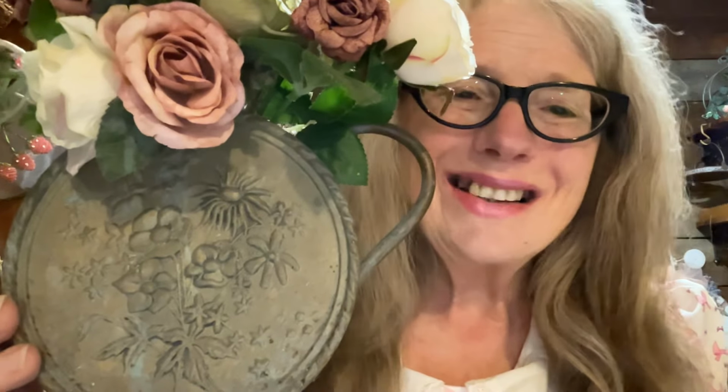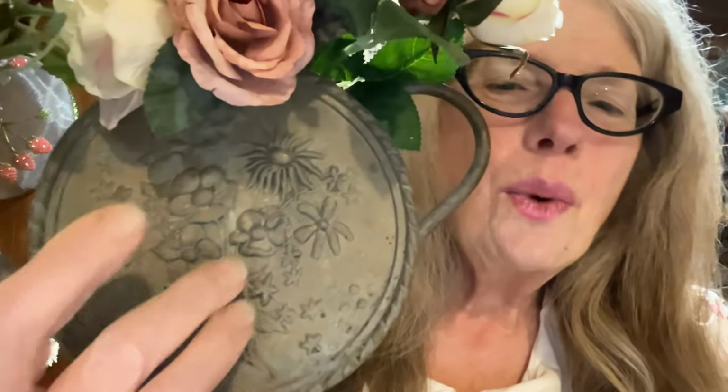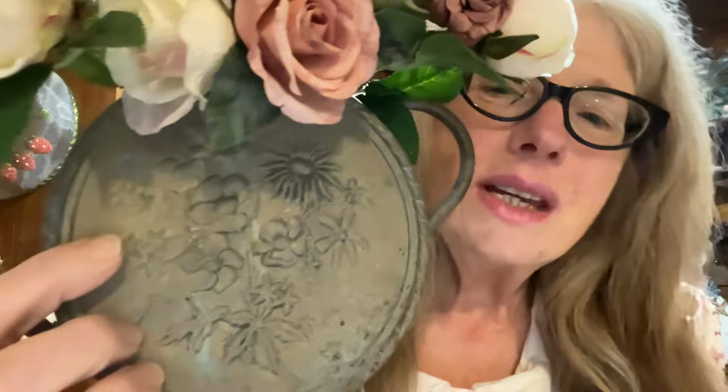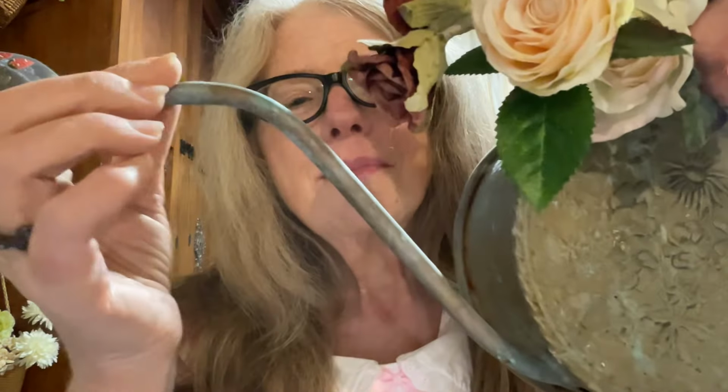Biggest of all the ones I'm going to show you today. So I thought I'll show it to you first and then I'll move it to the side because it's rather big. This is all embossed and it's on this tin metal. Look, it's got this lovely big spout.